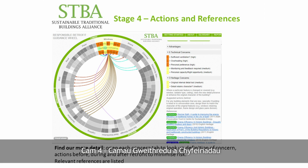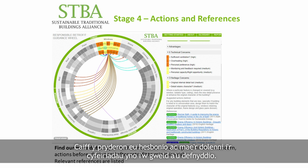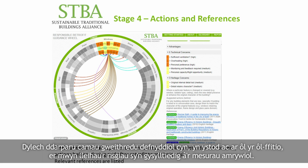Stage 4, actions and references. Concerns are explained and links to references are there to see and use. Provide useful actions before, during and after retrofit to reduce the risks of the various measures.